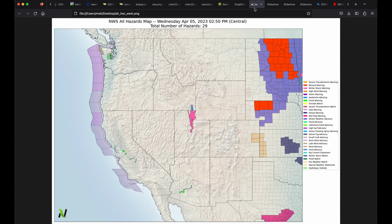That all being said, let's jump into the forecast here. This is looking at the all hazards map valid as of Wednesday afternoon, and quickly you'll notice it's rather clear across the west. There are some winter storm warnings out in the northern elevations and Utah. They're having that big snow year.